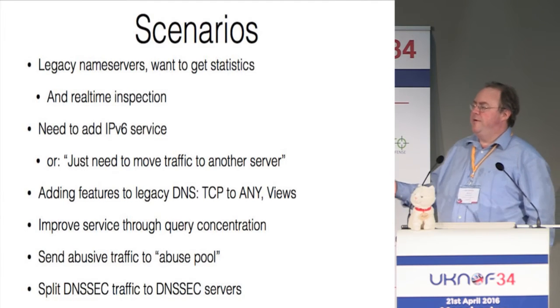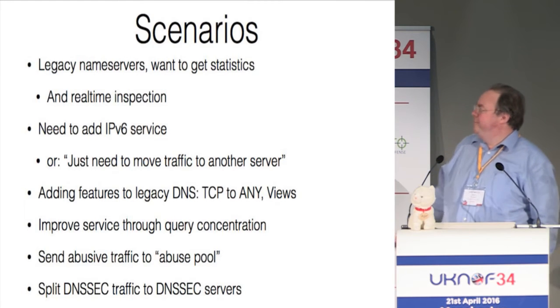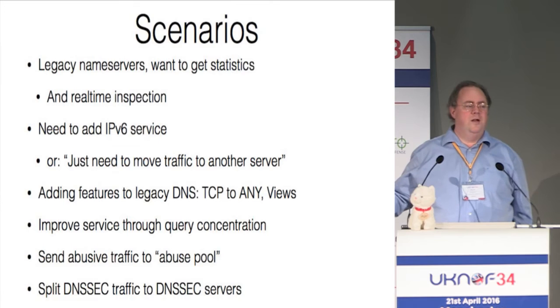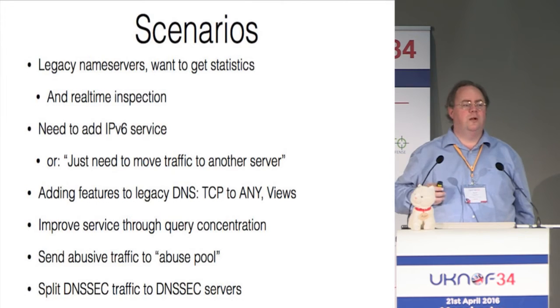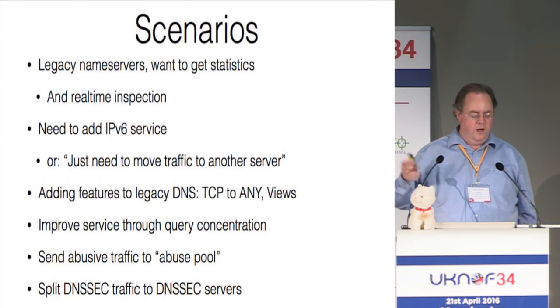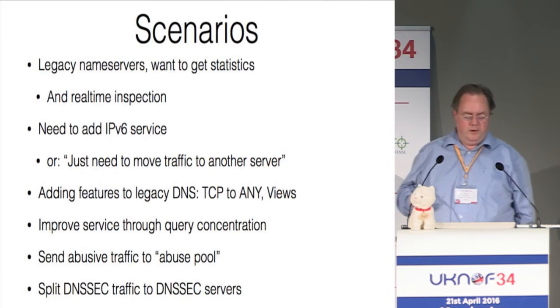IPv6, even though everyone says just deploy IPv6, it's not that hard. In some environments, somehow it is very hard. dnsdist is sort of a way to IPv6 wash your IPv4 only servers, because it will just proxy everything for you. You can add features to legacy DNS, so if you have any query attacks, you can move them to TCP/IP with dnsdist. You can concentrate queries. You can send abusive traffic to an abusive user pool, which is pretty nice.